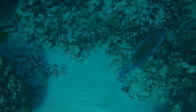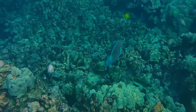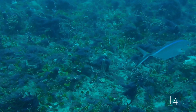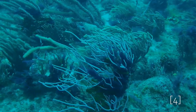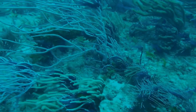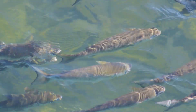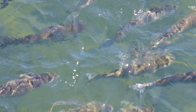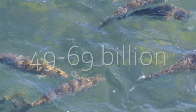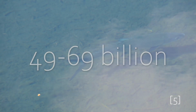Scientists project that in only the next 20 or so years, 70 to 90% of coral reefs will disappear, and by 2100 they will likely be completely gone. And with them, much of the life that depends on them will also disappear. And because people care so much about the economy, this will mean economic losses of 49 to 69 billion, that's with a B, to the global fishing industry.